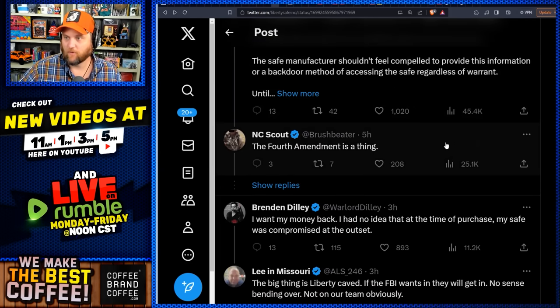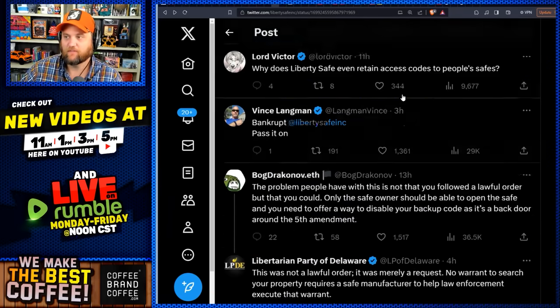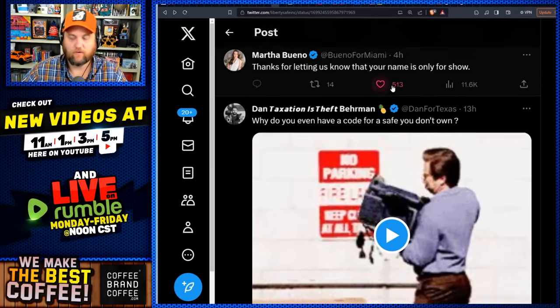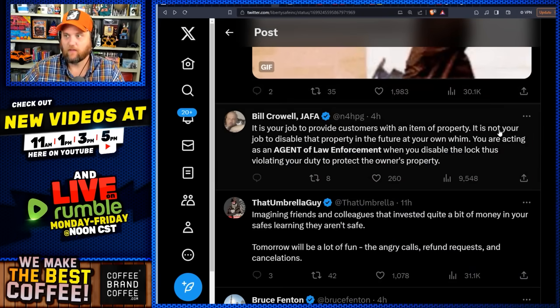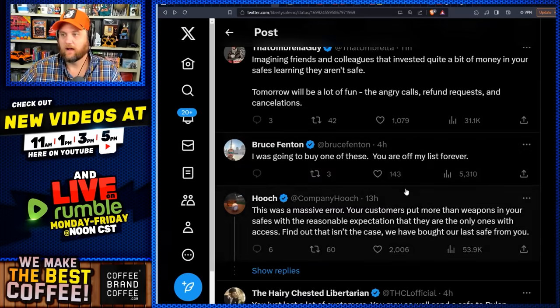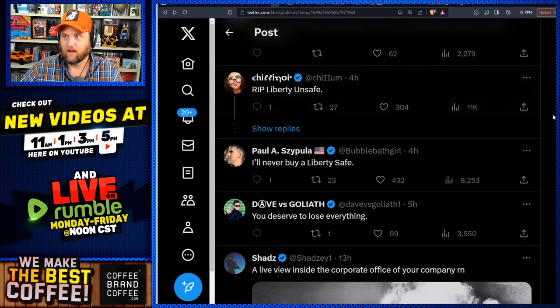This is, the Fourth Amendment is a thing. This is very, very, very bad. And the fact that not all of their safes are $7,000, $8,000, but they're a couple grand, and the stuff that you put in them as a business is usually worth more. RIP Liberty unsafe.